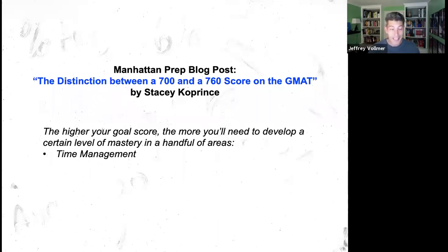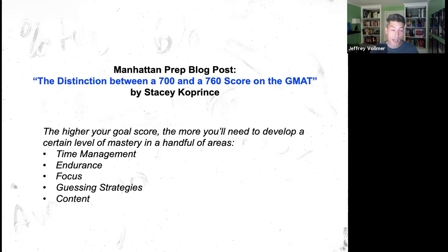Probably most important is time management, right? Because you might be asked two exponent questions on the GMAT, but you're going to have to manage your time across 67 of these things in Quant and Verbal. I'm talking with someone in chat about getting better at time management too. So time management's a big one, but also endurance, right? Operating at peak performance across multiple hours of testing. Maintaining focus across that testing as well. Learning good guessing strategies depending on the format, depending on the content areas. Of course, content as well.